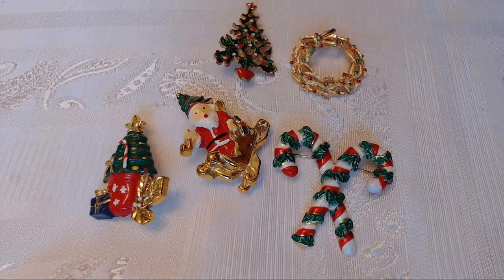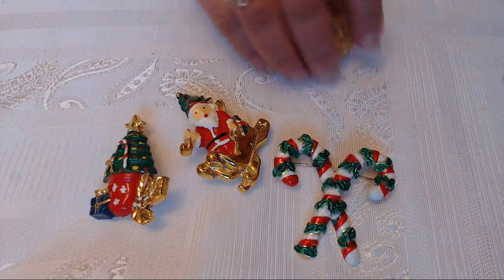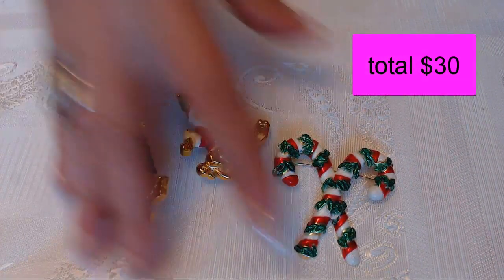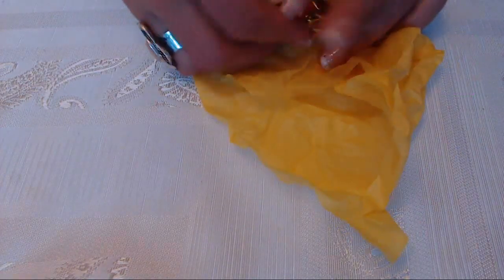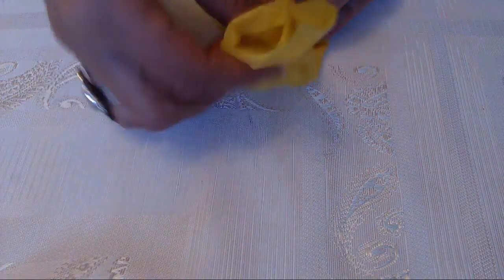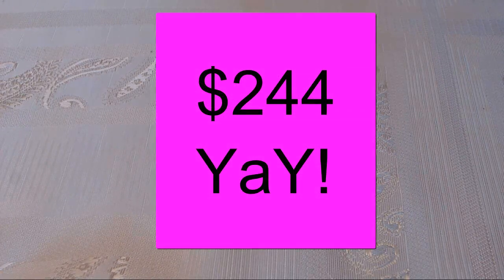Okay. And my kids are playing in the back, so you're going to hear them a little bit. Okay, so I want to put these back because I don't like them when they pile them on top of each other, because then you get scratches on them. So I like to put everything back. Okay, so my total sales for yesterday was $244, which is great.